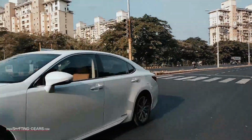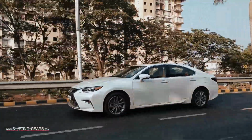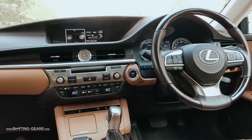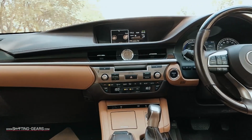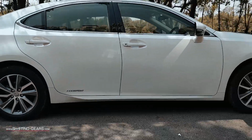With prices starting at Rs 60 lakh ex-showroom, the ES is by no means an affordable mid-size luxury car. In fact, it is more expensive than the German rivals. But Lexus is sure that their hybrid cars will eventually find their way into the garages of the rich.